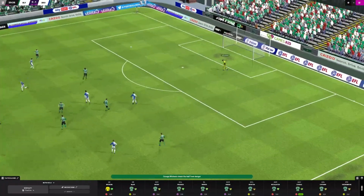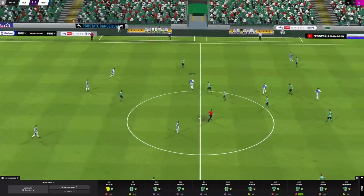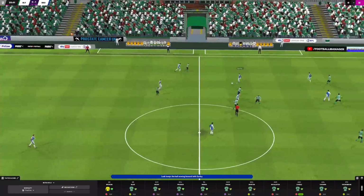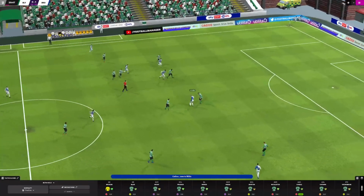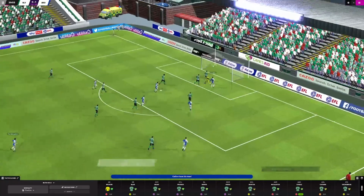Now a highlight for Bristol, but they turn it over. Wickens playing it forward, and Bristol regain possession. A lot of action in this game, but the Spartans yet to find the net. 1-0 down here, and down on aggregate.